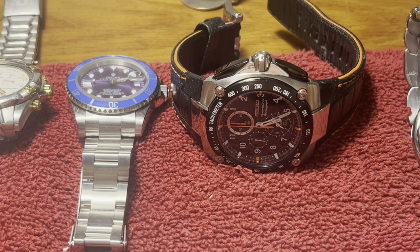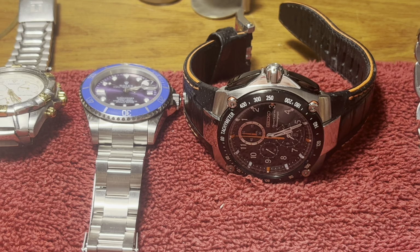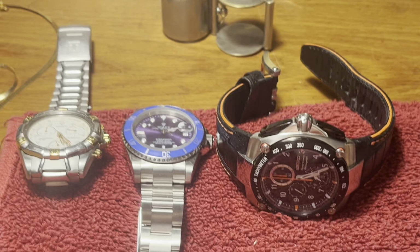These came from a moving sale. Guy's a little bit younger, and is probably mid-40s. Asked him if he had any watches, and he said he did. He came out with these. He said he had no attachments anymore. He said he doesn't really wear watches, and he was fine to get rid of them.